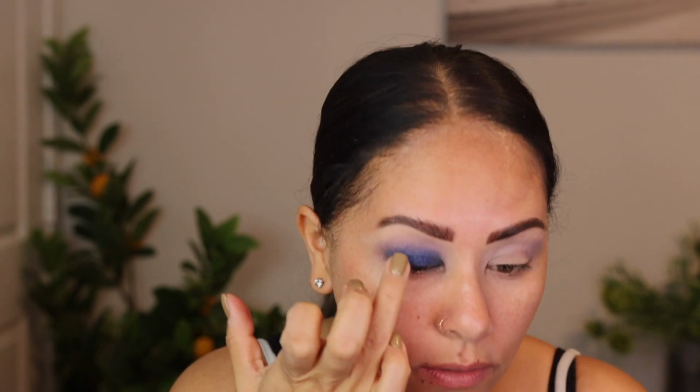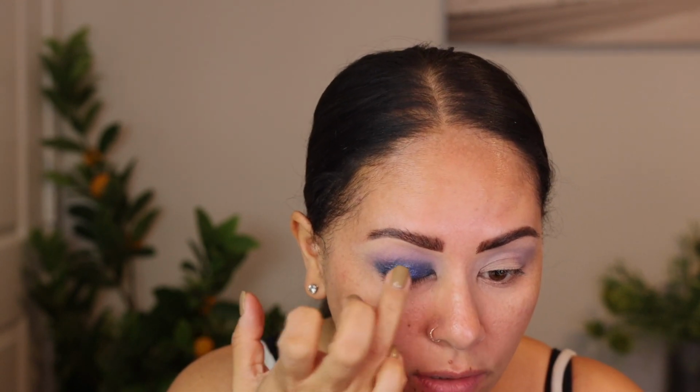These shades really are so pretty. Look at that. Then I'm going to go in with this shade Star and just do a little tiny halo situation just in the middle. That is so pretty. Oh my gosh. Let me put my face together and I'll be right back.